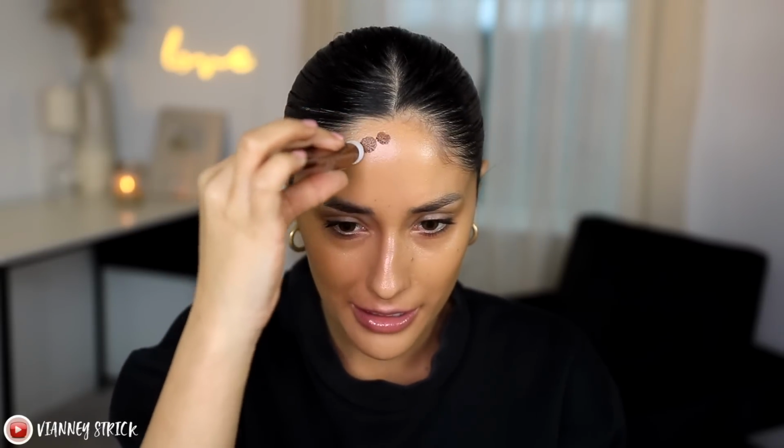That is not deep. I'm sorry, that is not deep. That is medium, maybe? It looks very dark, but as you guys can see, it is blending out in 2 seconds, but it blends out extremely sheer. I'm kind of confused. It is luminous, but not super shimmery. It looks extremely natural. I'm gonna see if you can build it up just to add a little bit more bronziness to my skin.